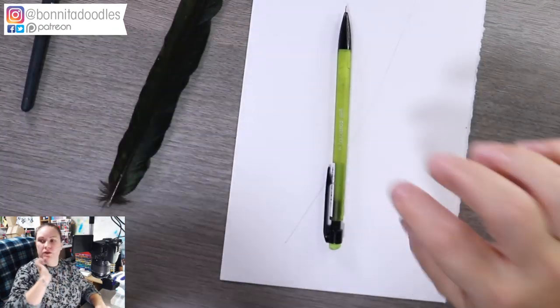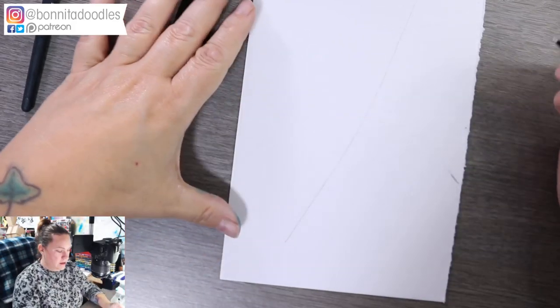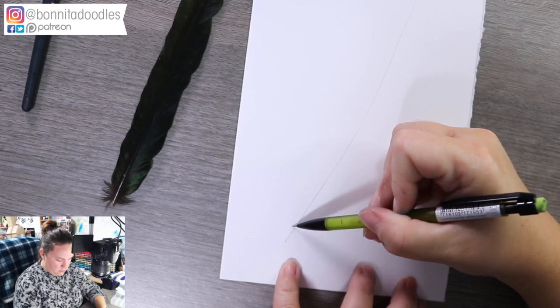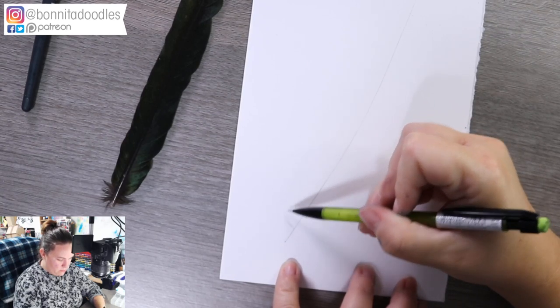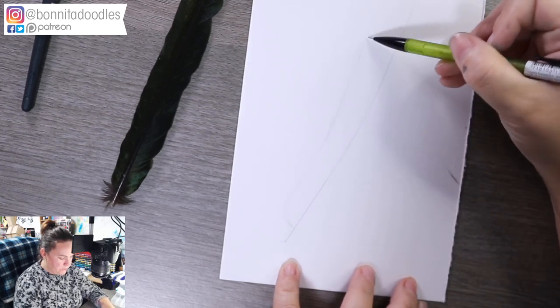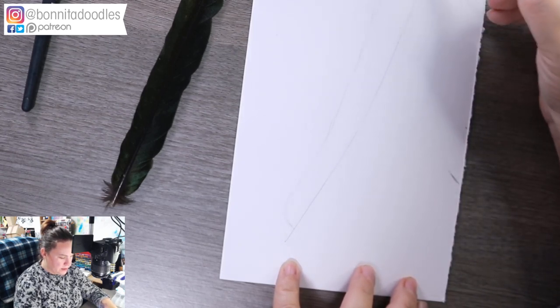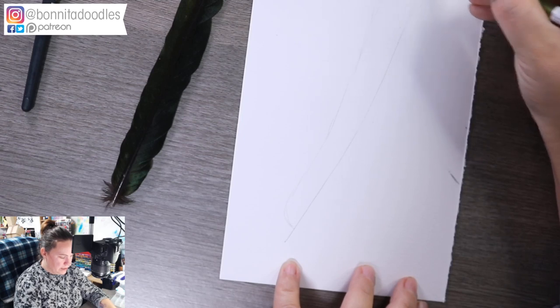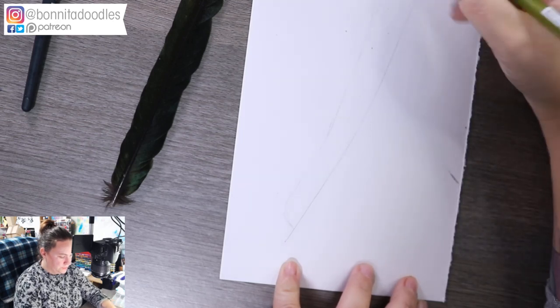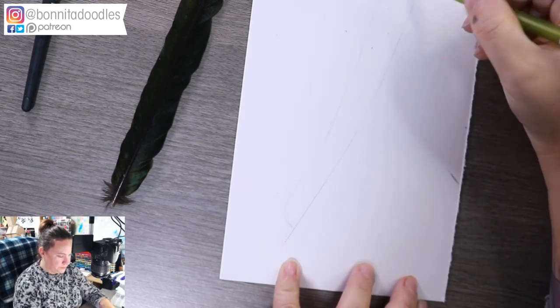I might get that focused. Okay, so we've got nice rounded. So we're just going to keep the shape really simple. We're going to come up and it comes out further this side than it does the other side. So it's got like a bit of a kink, I suppose. So let's chop that there. Bring that round.